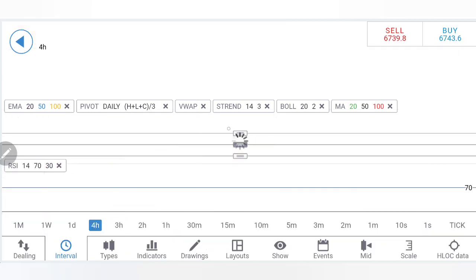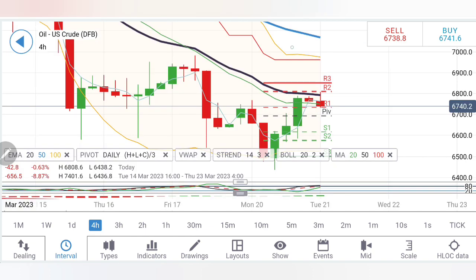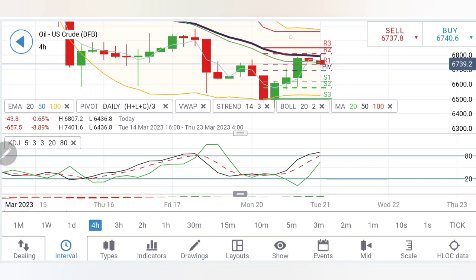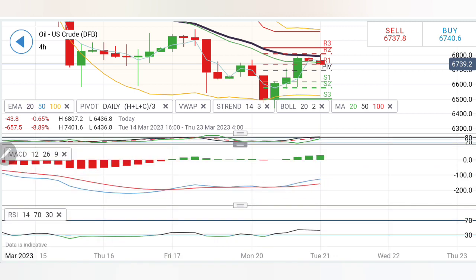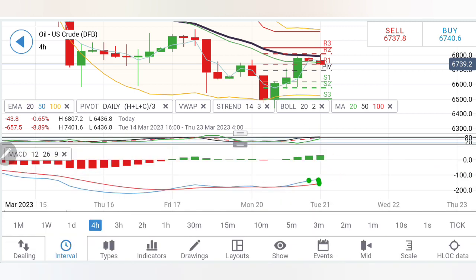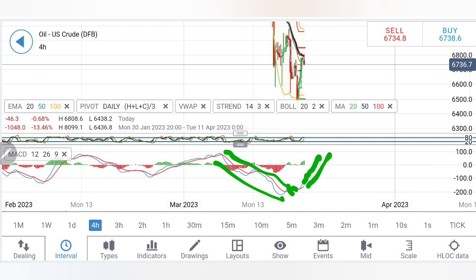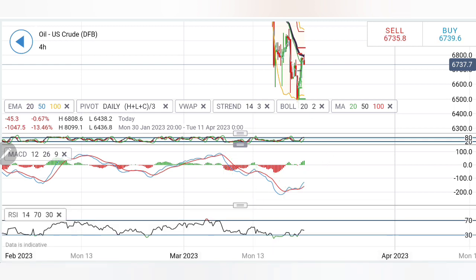RSI is almost trading flat here, and if you look at the 4-hour chart, the resistance at 68 is clear, and the support at 67 we can also see there, and below that we can certainly see slightly lower moves. The stochastic is overbought. The MACD is trading with divergence, trading bullish, and you can see this crossover has happened at lower levels, and this we talked about in our yesterday's analysis, and now it is looking upwards. We might see it stretching the run for a little while.